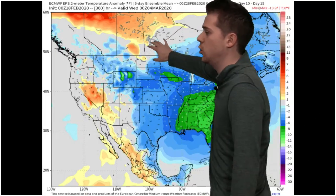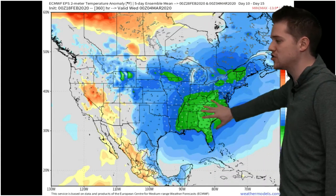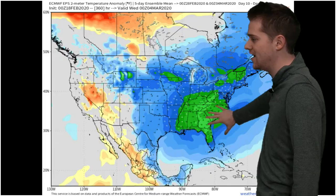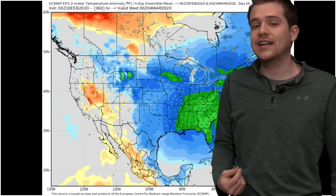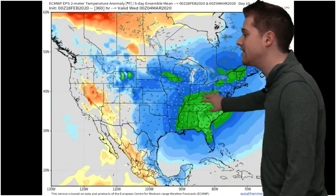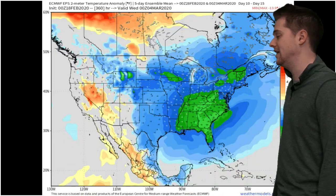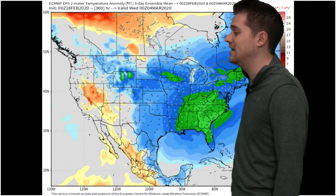You can see there's warmer than normal temperatures up here in Canada, but we're kind of cutting off the jet stream a little bit. We've got a strong subtropical jet keeping the southeastern United States a little bit cooler than normal. Again, I don't expect it to be major Arctic air, but for those of you that are wanting a little bit of cool weather, at least before we get into spring, I do think that is on the table as we work into the latter part of the week 2 period. Again, the last couple of days of February and into early March.